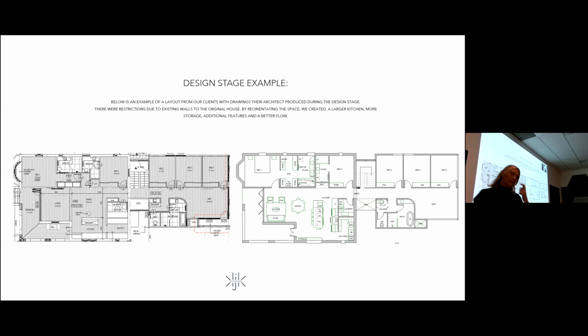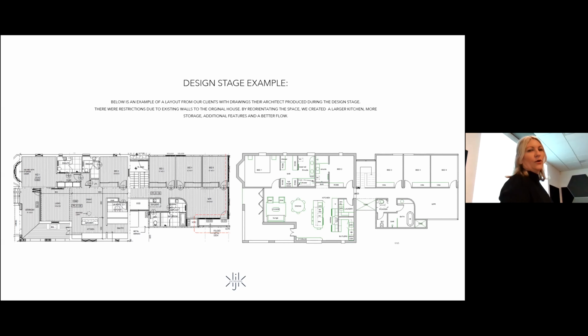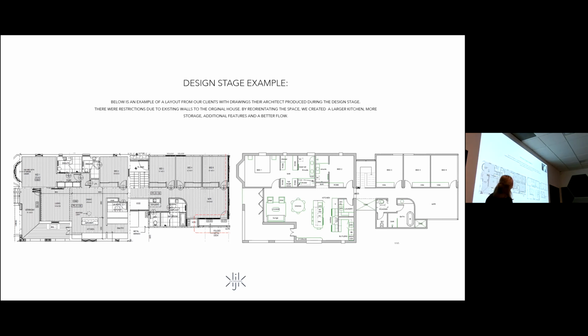So what happens is, more often than not, once you get another set of eyes over a set of plans, you can always manipulate that bit more. We did have the constraint of having to keep the existing walls in the actual project. So we still kind of managed to make it work for this particular home.